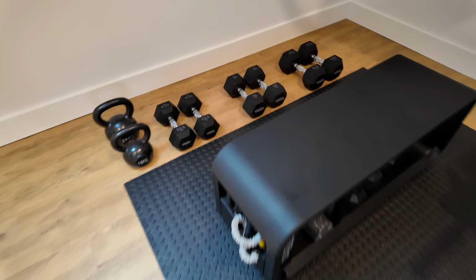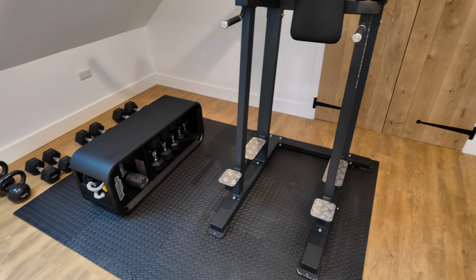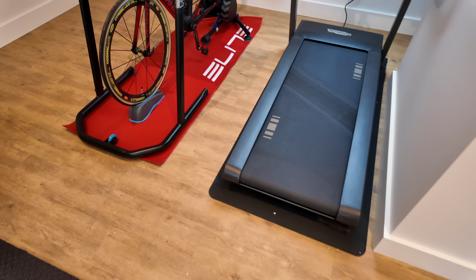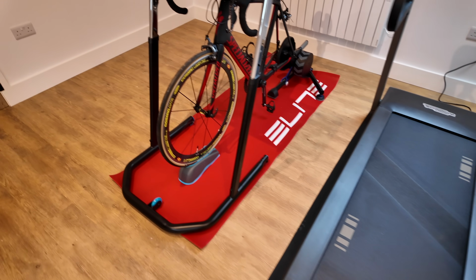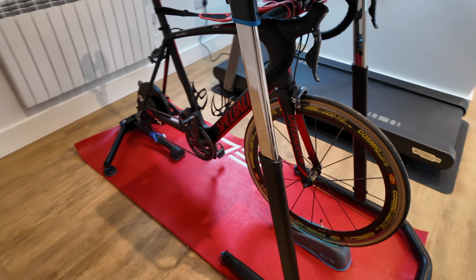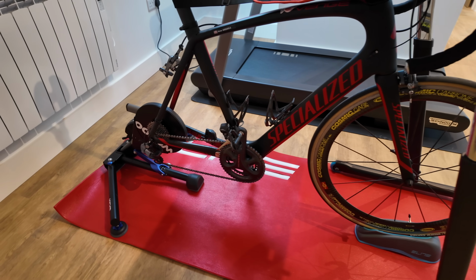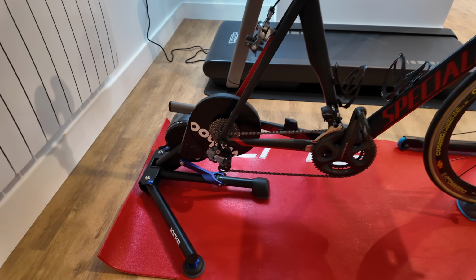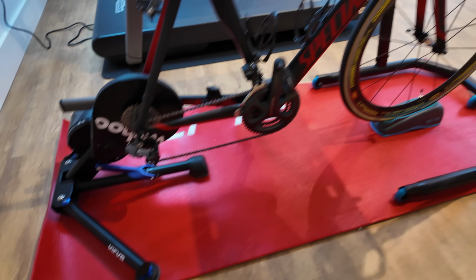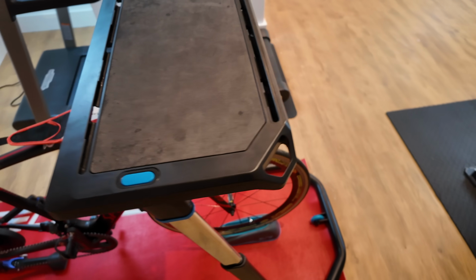So that's going to be kind of a strength workout station there, ab and dips. And then I've got the treadmill just there. And I've also bought my bike across. So this is my turbo trainer setup with my old road bike, my Specialized Venge. Absolutely love this bike, but I've got a Wahoo Kicker smart trainer, and then this table here is to put my laptop on so I can have Zwift running on that.